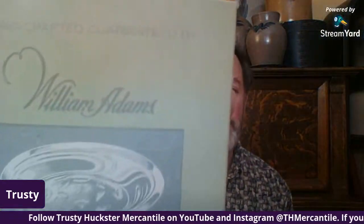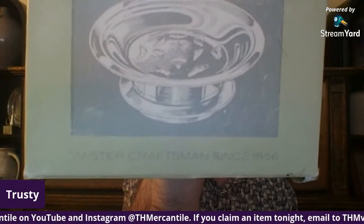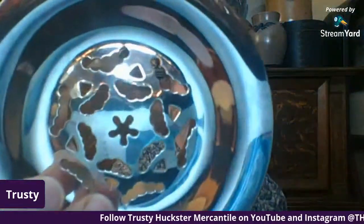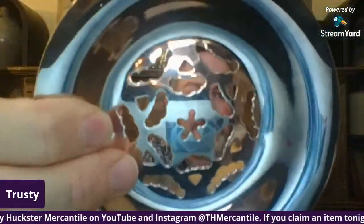Okay, so this is a piece that I picked up. It still had its original box. It shows that it's a William Adams, and it shows they were master craftsmen since 1856. William Adams, but there's nothing on here that actually says what it is. But there are instructions on the side. And the instructions are, you take this piece, and it comes apart into 2 sets. The top set is pierced, has these little decorative things on here.